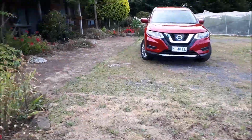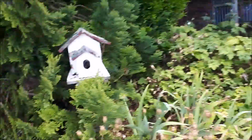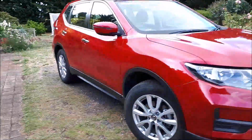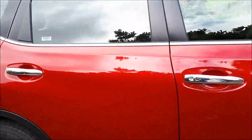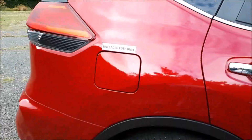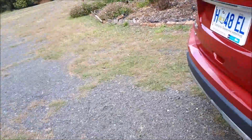There's my boom boom. My beautiful boom boom. Oh, they've got a birdhouse. Look at that. My boom boom. Oh, she's a beauty. It's all keyless drive. Press a button. Nice and red. Unleaded fuel. I have to remember that whenever I decide to head south. Make sure I've got a full tank.